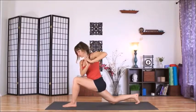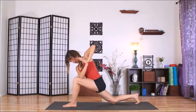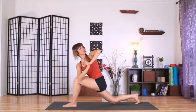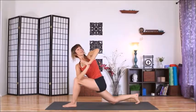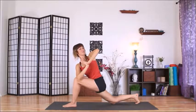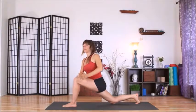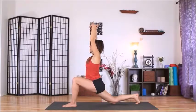Twist your right elbow to your left knee. Press your hands together to help you twist in your spine. Keep scooping your belly in so it's like wringing out a rag. You squeeze through your abdominals, compressing all your internal organs and helping your body to naturally detoxify itself. Gently return to center. Extend those arms up overhead.